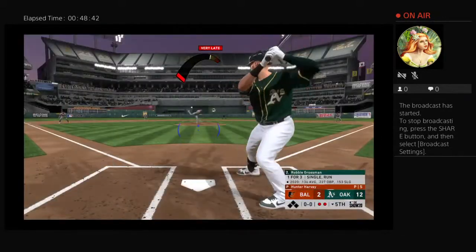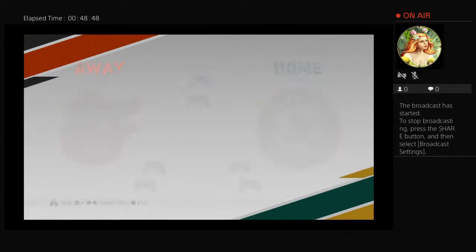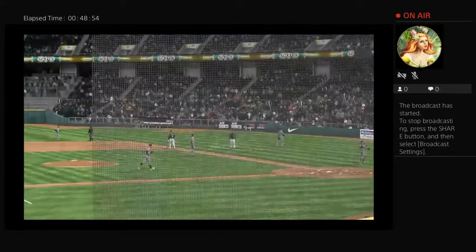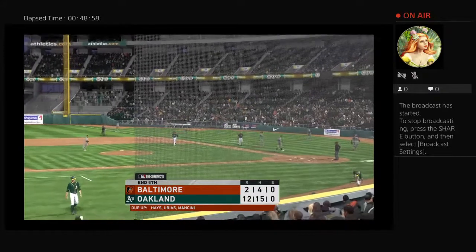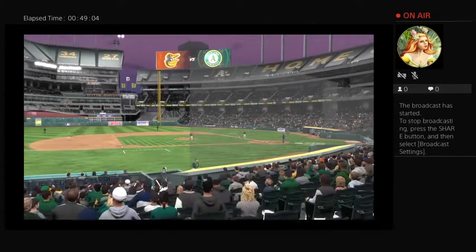To the plate now, Robbie Grossman, as he sends it on the ground to first. And he'll step on the bag himself, and the inning is over. But they managed to bat around as 9 men come to the plate, and 6 of them score. We're through 5 here at the ballpark. It's the A's 12 and the Orioles 2.